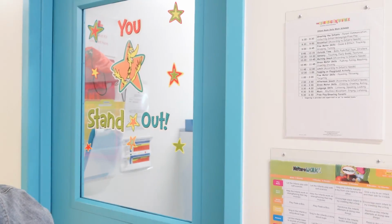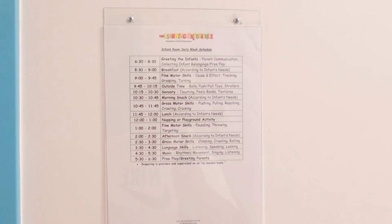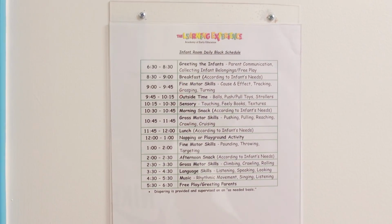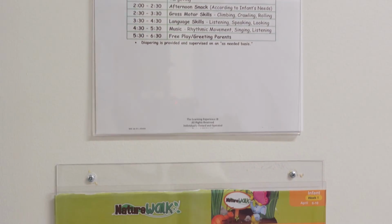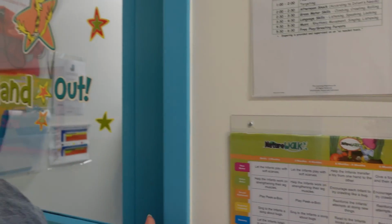All right, I've got my booties on, so I want to bring your attention over to our curriculum wall as well as our schedule. In every classroom, you'll be able to see our curriculum posted here as well as the schedule of the classroom. So in our curriculums, in infants, you'll be able to see the age breakdown and the different learning areas of development that we are reaching.